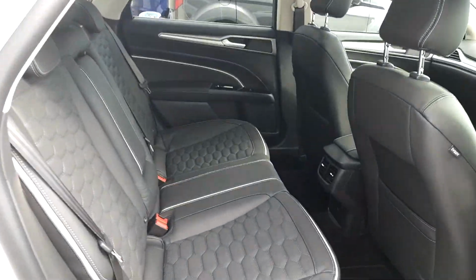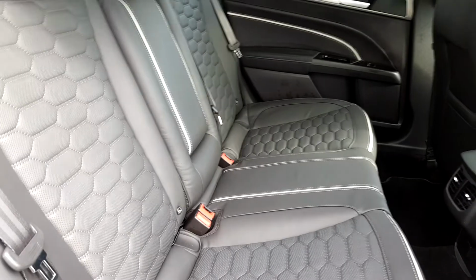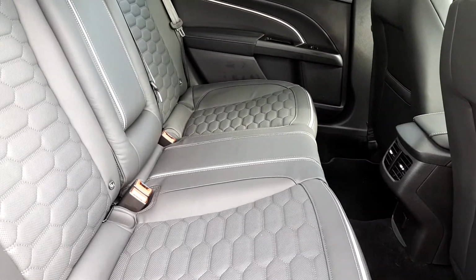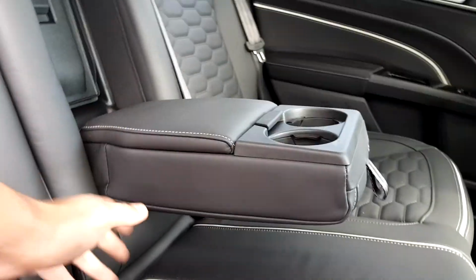We reach the back here, we can see that the seats are in leather, has 3 3-point seat belts, also has ISOFIX points on both outer seats. We can see here that it has a leather center armrest.